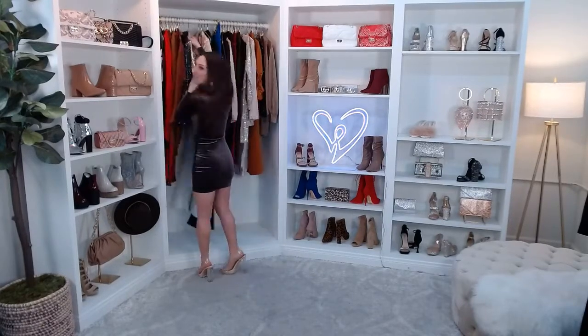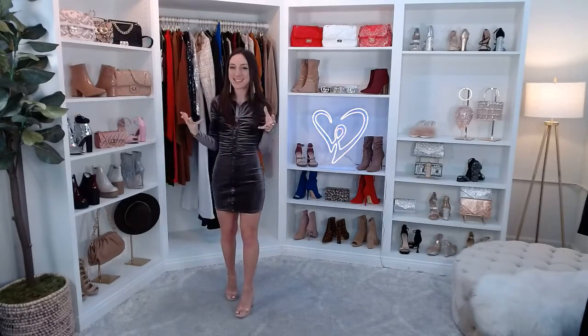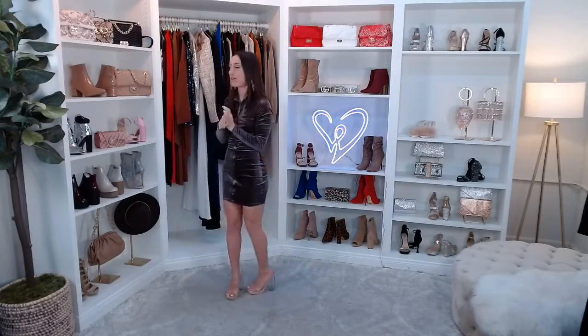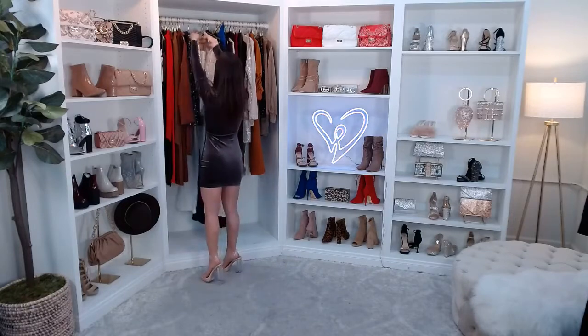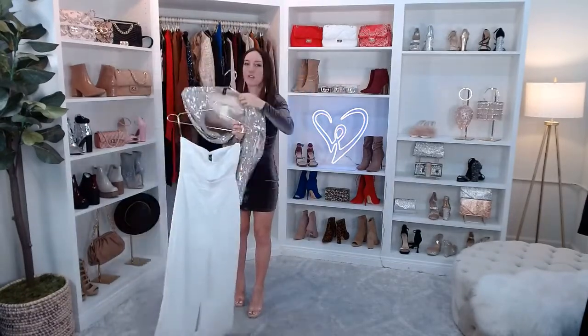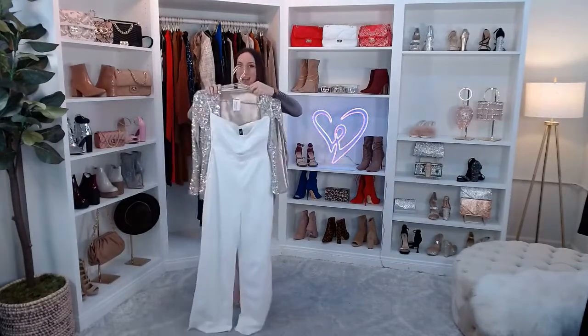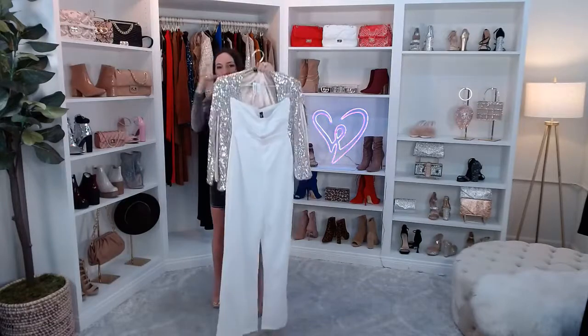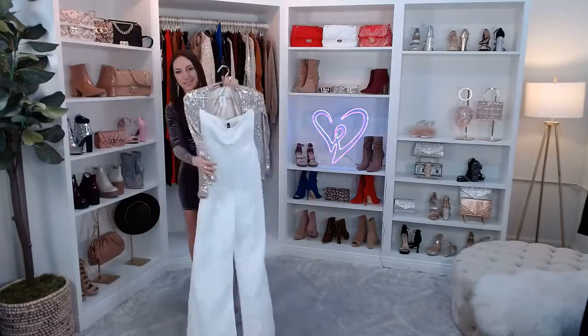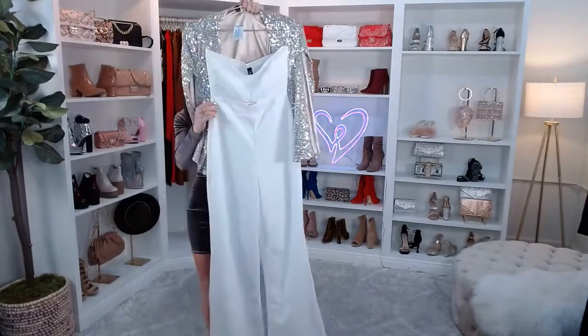Okay, so this jumpsuit that I have next is so classy. It's timeless. It's really, really beautiful. And it actually would look super cute with the cape that I just showed. So if you're wondering, how would I wear this cape? What would I wear it with? What if you did this look? I love an ivory and gold shimmery moment. So cute. So this is the Such a Sweetheart strapless jumpsuit.